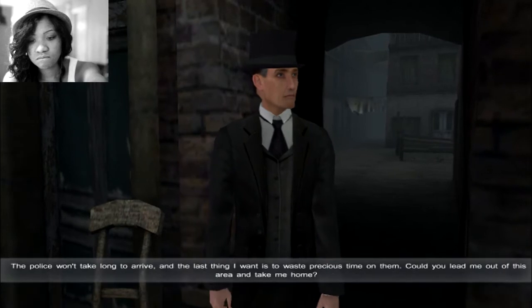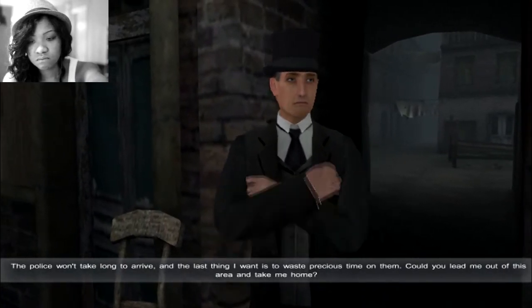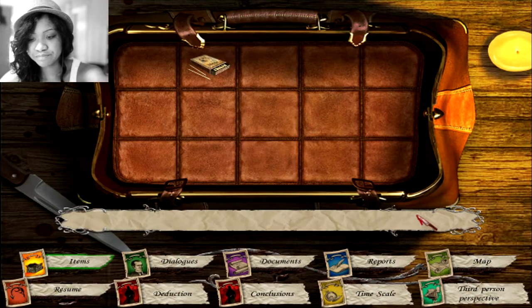Hell. The police won't take long to arrive, and the last thing I want is to waste precious time on them. Could you lead me out of this area and take me home? Alright, to Baker Street we go.